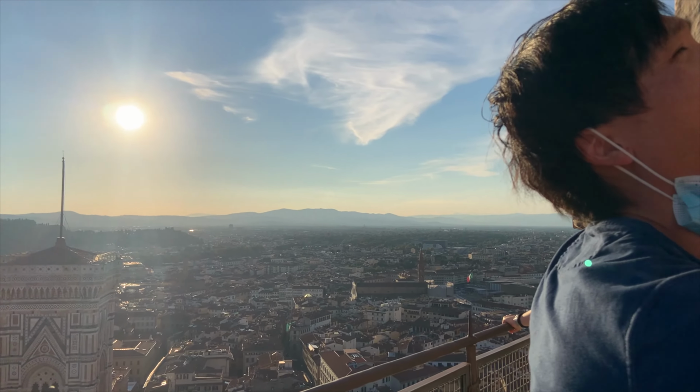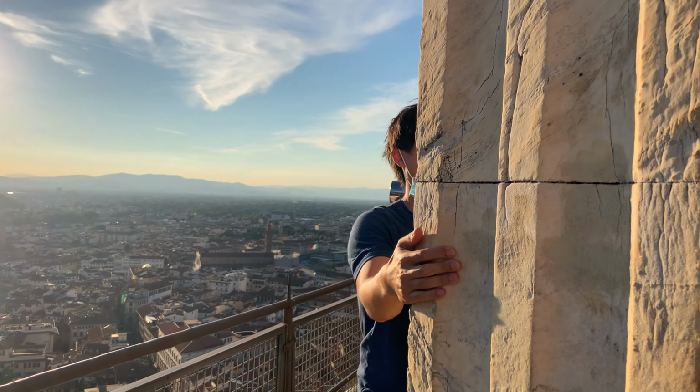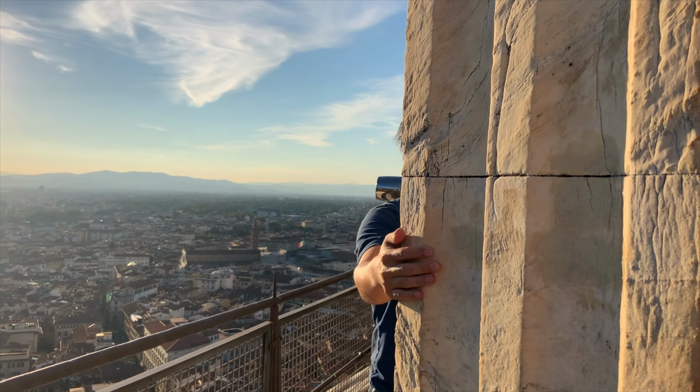It's well worth the money. It's well worth the experience. And I think if you don't do it, you'll probably regret it. Yeah, you're missing out. So I think our review is a do. I think you have to.